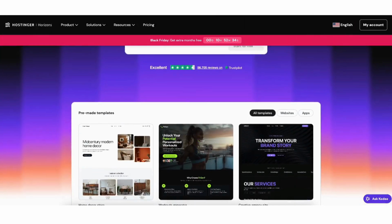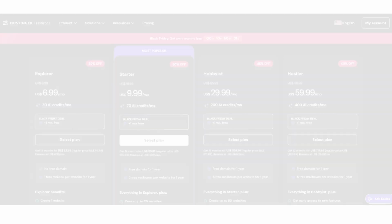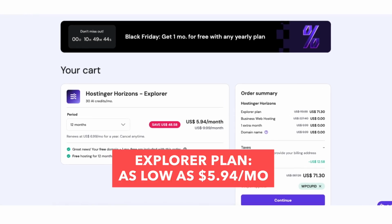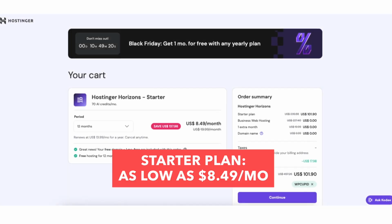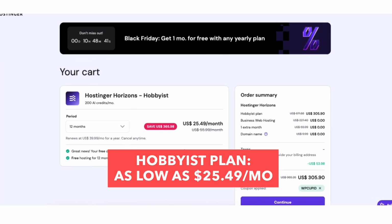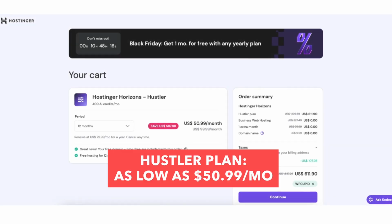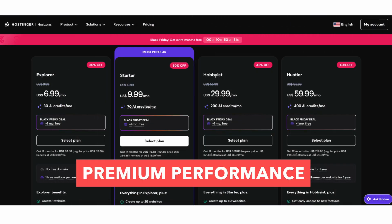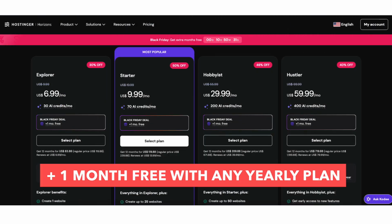If you've considered Hostinger's managed hosting platform, those plans are included too. Horizons Explorer as low as $5.94 a month, Starter as low as $8.49 a month, Hobbyist as low as $25.49 a month, Hustler as low as $50.99 a month. These include premium performance and 1 month free when choosing an annual plan.